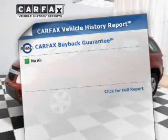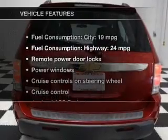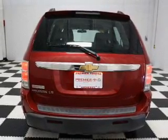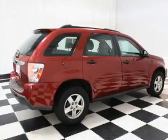This vehicle comes with a Carfax report, which reduces your buying risk by providing the vehicle's history before you purchase. Plus, enjoy these notable features that are included in this vehicle: keyless entry, power door locks, power windows, cruise control, an AM/FM stereo with a CD player, power mirrors, an alarm system.